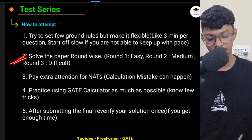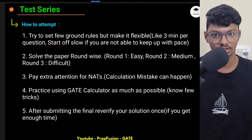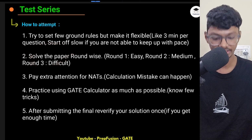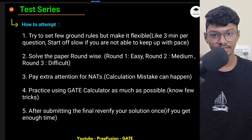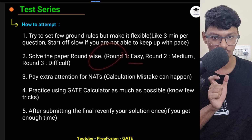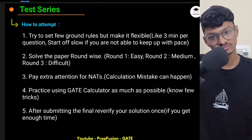So here comes my second point. Whichever paper you are attempting, a test series or anything, you should solve it in a round-wise manner. What do I mean by round-wise? You solve the paper in 3 rounds. The first round should be for the easy questions. What do I mean by easy questions? The questions that you have solved before.